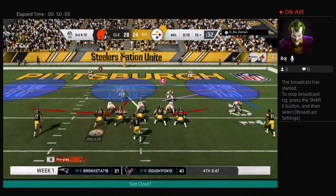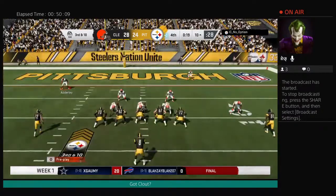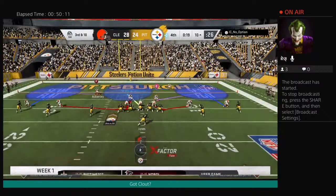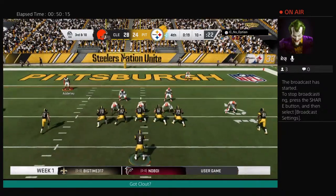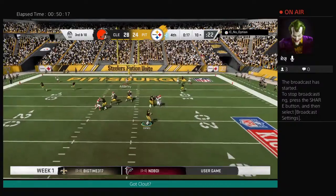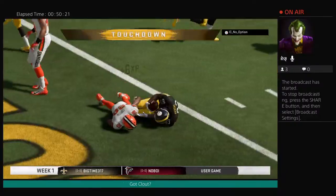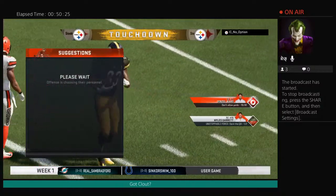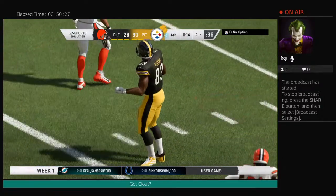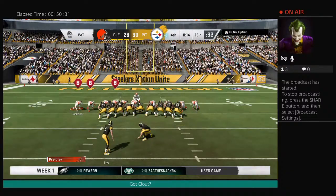Big play coming up. Here's 3rd and 10. I would expect to see some pressure here. And the blitz does come. The quick slant caught. And he's in. Touchdown, Steelers. From 10 yards out. And they have taken the lead here in the final minute.